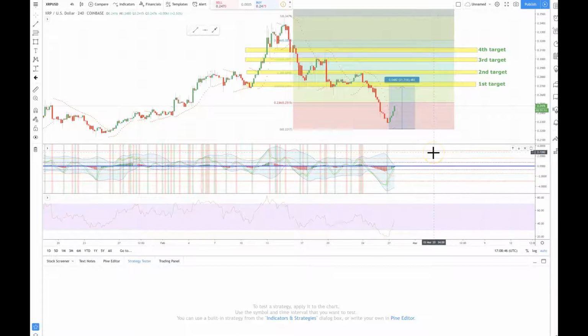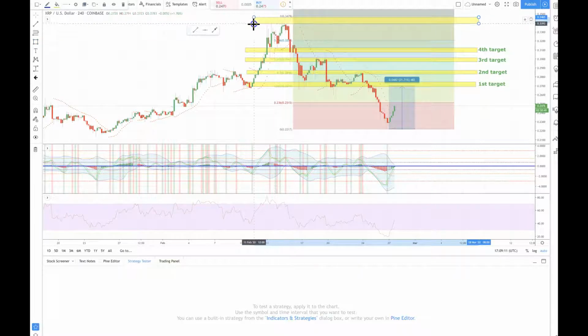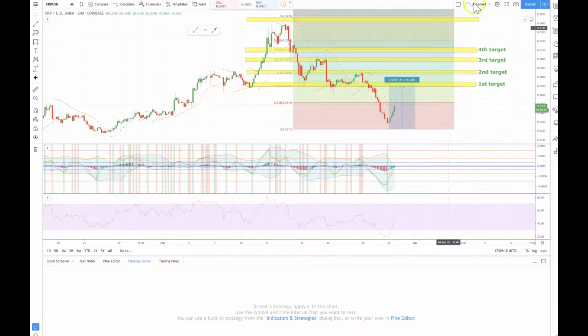So how far? As you can see, I've already created it. It's right here. You already know the first target. You know the second, third, and fourth. Obviously, I haven't marked the fifth target, which is way up here, because we don't know if XRP is going to actually do its thing, 100%. Because it's been very volatile lately. It goes up, it goes down. You're not too certain. And so what I like to do is create little spurts, little pockets of where I think it's going to go.